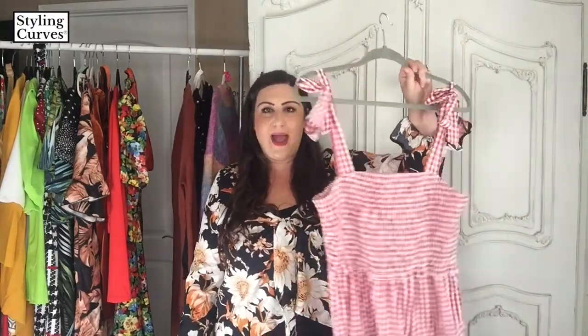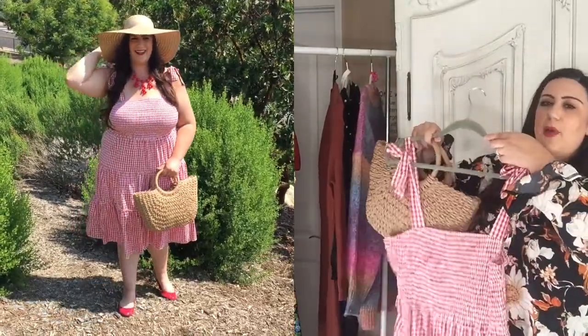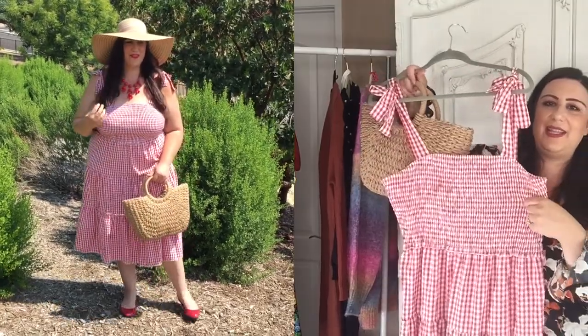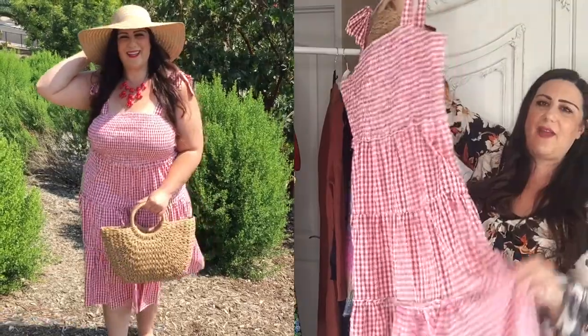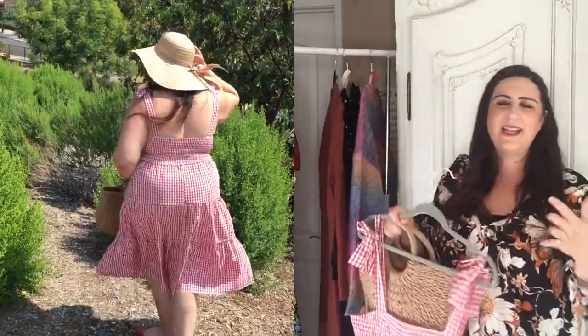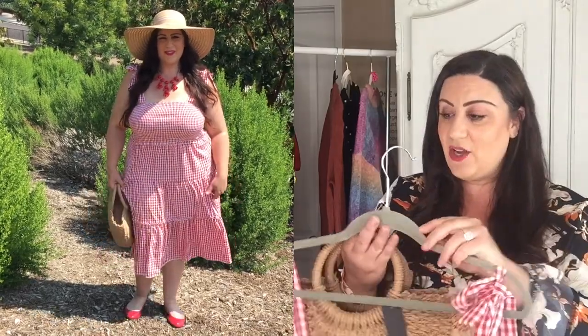Next, I ordered this gingham dress with the little bows on the side, stretchy in the bust area. And then you've got the 3 tiers of fabric. And it's kind of like a midi length. Unfortunately, this baby sold out quick. You know, gingham's popular. But what I did do is I found a very similar item, and I'm going to link that below the video. It looks almost identical and it's just as cute. So I'll put that under.